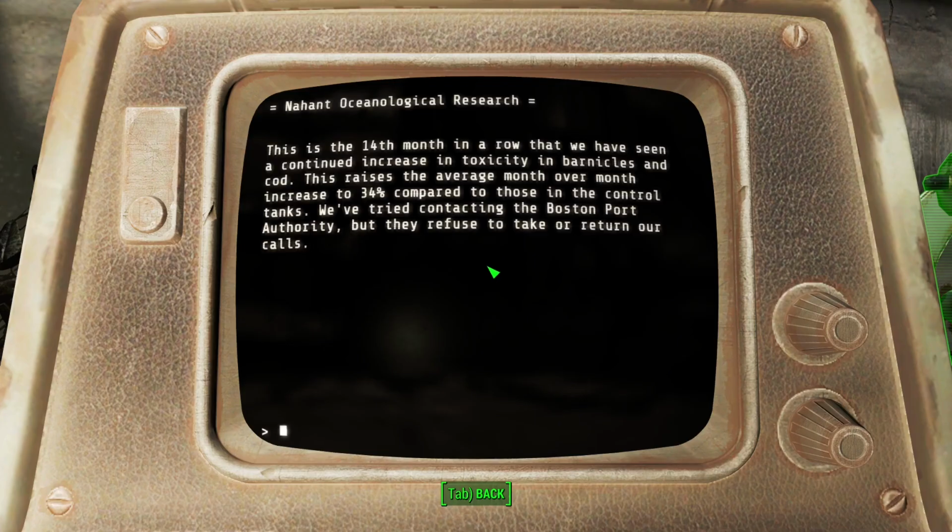And barnacles are kind of filtration species, I believe. They kind of accumulate toxins potentially from the water over time. But in the cod as well, and again, cod is a fish that people eat, so it's one of the more common ones to be caught by the fishing industry, and if there's toxins, then that's potentially a problem.